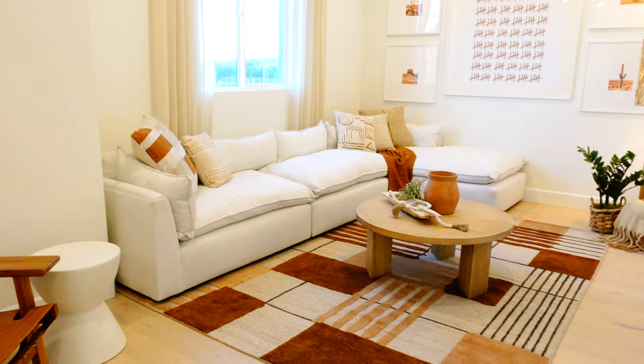So this is a nice little loft area. I love how comfortable and cozy they made this. This is really, really nice. You're gonna come here and hang out, lounge, do your thing. Picture a TV here. You're definitely gonna need a TV there. The more TVs the merrier in my world.